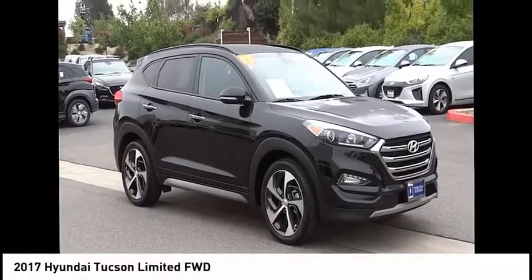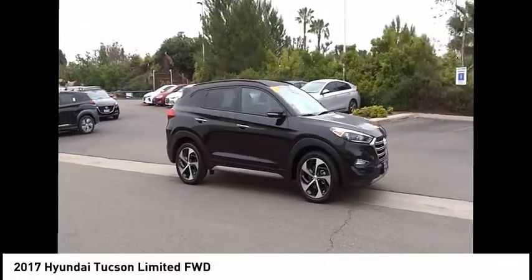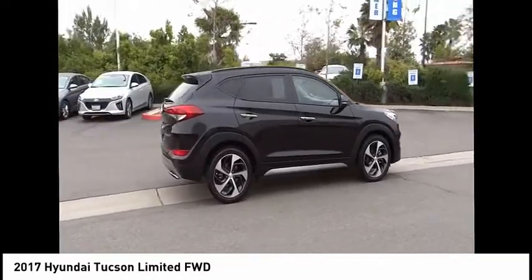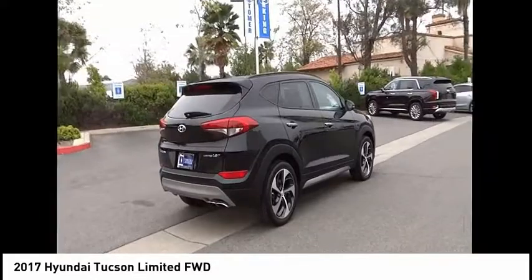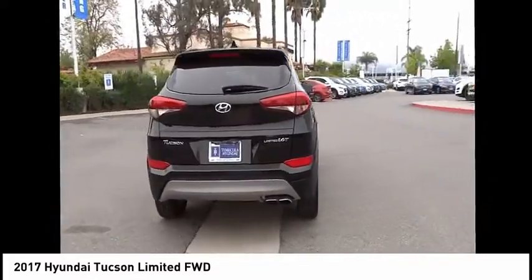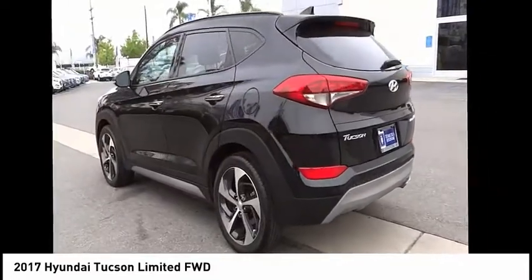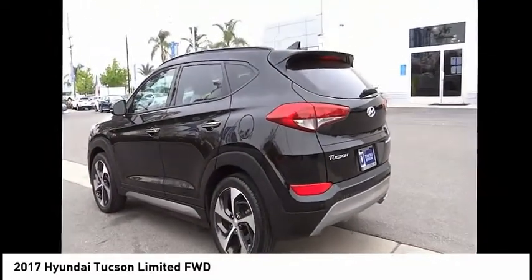We are pleased to show you the 2017 Hyundai Tucson. The Hyundai Tucson is Hyundai's first CUV to be designed in Europe. Tucson takes the boxy utility vehicle and transforms it. With flowing curves, graceful lines, and style to spare, it's the future of the crossover.